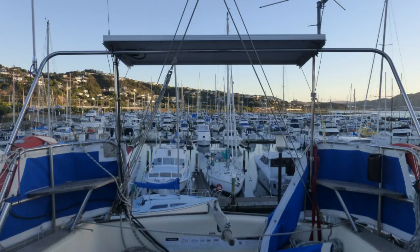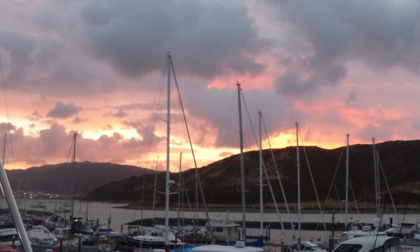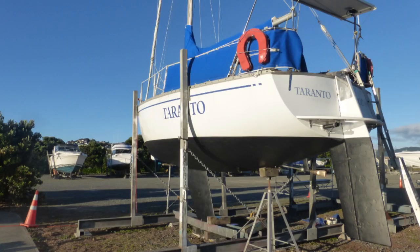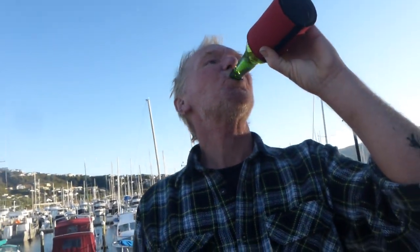That was the view from the boat in the evening. Anyway, we'll get back to a bit of talking, eh? Here's me having just finished the anti-fouling. Man, what a feeling. Okay, well here goes. Well-deserved beer. Done it.